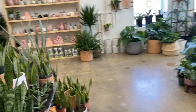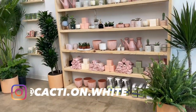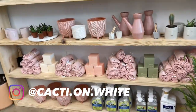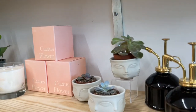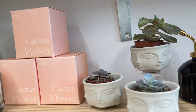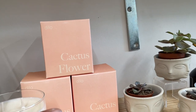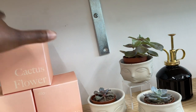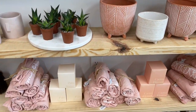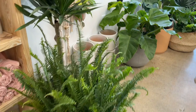Okay, it's very beautiful in here. Got all of the nice t-shirts and pots. Very Jonathan Adler-esque. Candles here, so nice. $28. Oh, Palo Santo, my favorite scent. Some Boston ferns. This is very cute.